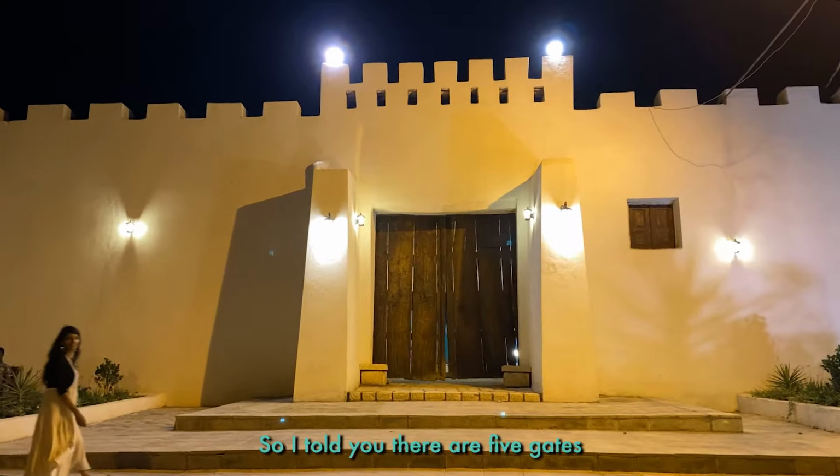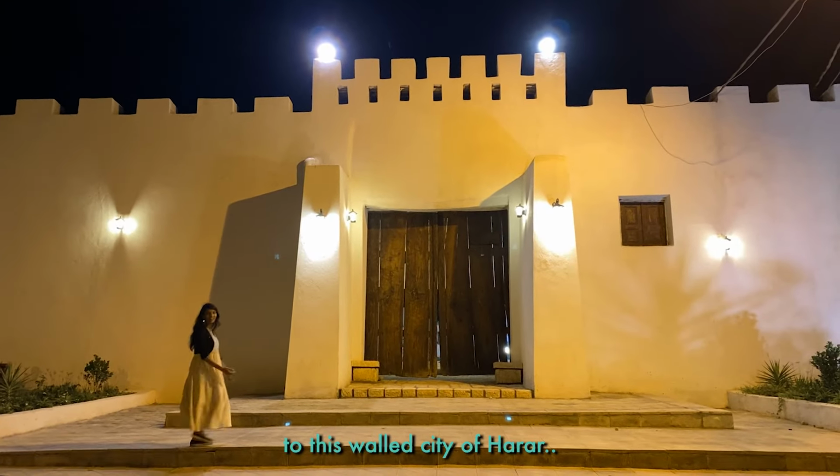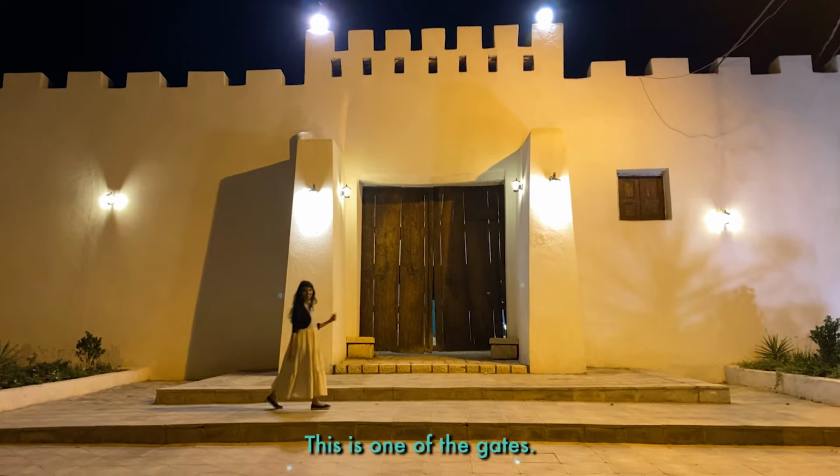So I told you there are 5 gates to this walled city of Harar. This is one of the gates.